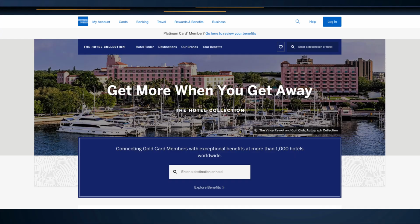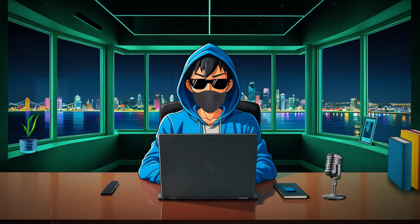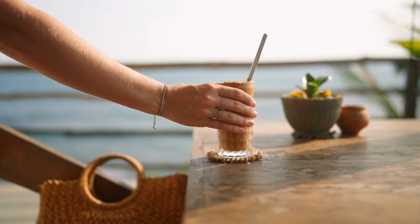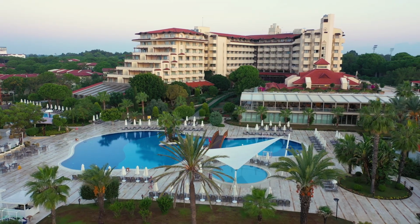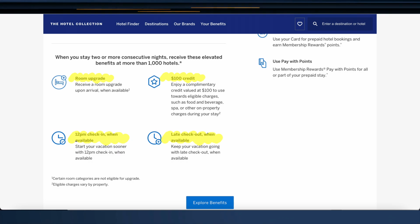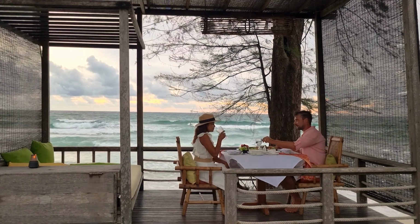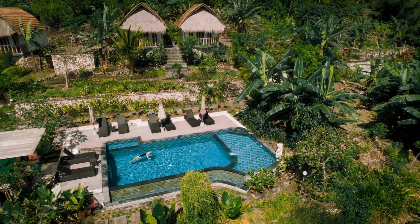One cool bonus benefit is access to the Hotel Collection. Bookings are a minimum of 2 consecutive nights, and you get a $100 experience credit to use while you're there. This can be used on food and beverages, the spa, or other on-property charges during your stay. You can also get room upgrades and early and late checkout when available. For the Hotel Collection, the credit is per stay, so you're not really forced to use it. You get value if you use it, and it doesn't hurt you if you don't.